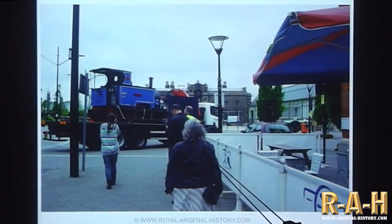Who's that? Anybody recognise that person? Well, I recognise that person, but I'm looking in the opposite direction, so it's easy for me. That's one of the Arsenal's former locomotives. It's called Woolwich. It's currently at Crossness Pumping Station being restored. This is in 2011.